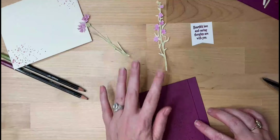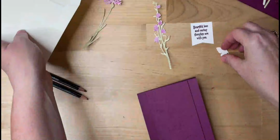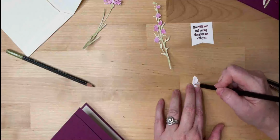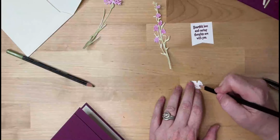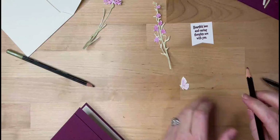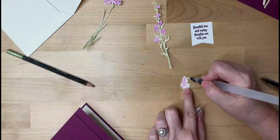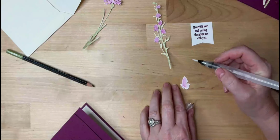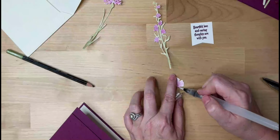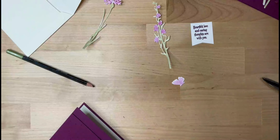All right, so now, oh, you know, I have one more item that I forgot, the butterfly. There's a little butterfly. I'm just going to add a little bit of color to it, just the tiniest amount. Forgot about it. Watercolor it. Okay. Perfect.